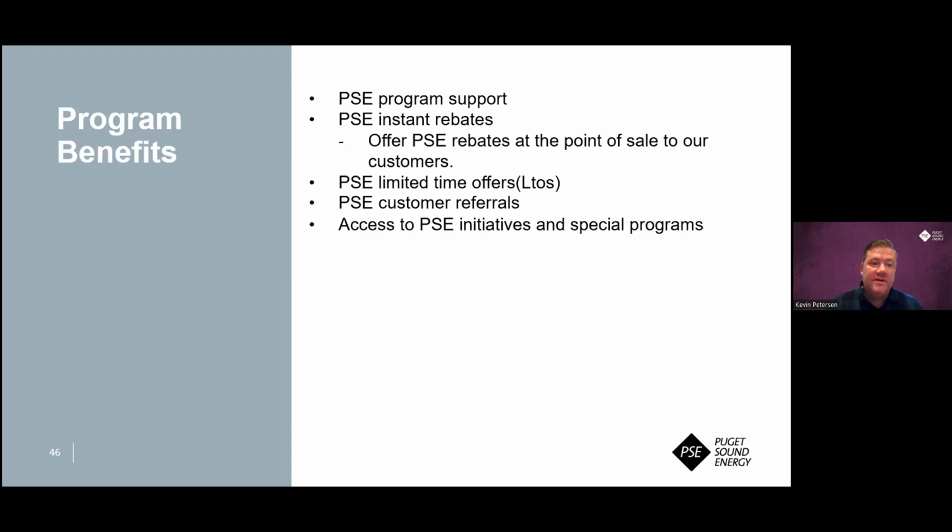In addition to that, you can also participate in limited time offers that we offer from time to time, which are partnerships with us to potentially offer additional rebates and other offers that are mutually beneficial to us. And also you have the opportunity, which is really, really awesome, to receive customer referrals for products from us, which again, who doesn't want referrals? Who doesn't want business? And again, access to PSE initiatives and special programs from time to time as we offer them. Next slide.